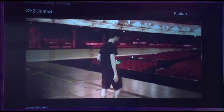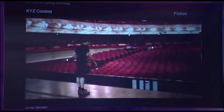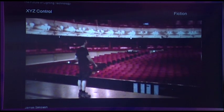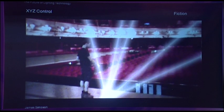Now, this is something that you may have seen already at the show. I call it XYZ control. I don't know what the manufacturers call it. The idea is that the designer puts a spot on the stage and all the lights know where that position is. And I'm going to try and do a very bad job now of explaining how it works. And then you can go and visit the manufacturers and they'll give you a better explanation. Essentially, it puts a 3D model at the center of your control technology.